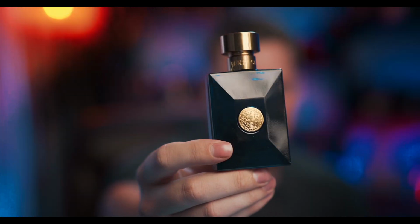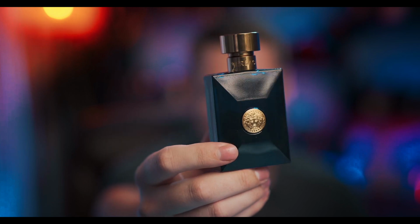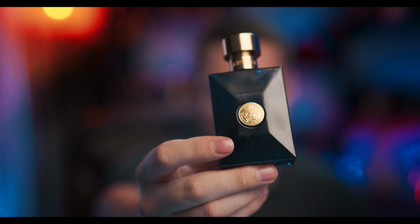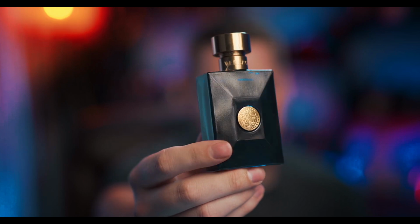All right, the next one is pretty showery, fresh. It's shower gel that's smooth, sexy. Dylan Blue by Versace. This is an excellent everyday kind of fragrance. You smell like shower gel, fresh and clean, nothing really crazy, but it's so sexy.